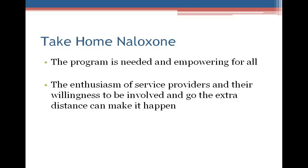So in final summary, the program is definitely needed. It is empowering for all, and the enthusiasm of the service providers and their willingness to be involved and to go the extra distance can make it happen.